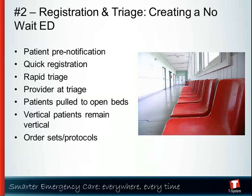There's quick registration where a minimal amount of information is collected initially just to get the patient into the system, and then registration goes back later to do the full registration. Rapid triage, where again, minimal amount of information is collected. You know, are you vertical or horizontal? Are you red, white, or blue? And that helps with placement of the patient, and more expanded triage can be done later. Provider at triage is a big one, whether that's a mid-level or a physician.